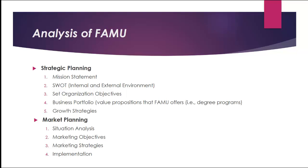So what is the business portfolio that we talk about in chapter 3? What does FAMU offer? You probably say, well, they offer degrees. Okay, yes, that's the product or service. Is it a product or service? But that's what we offer. We offer a number of degree programs. And the value proposition is that if you get a degree from FAMU, then you get X, Y, and Z.